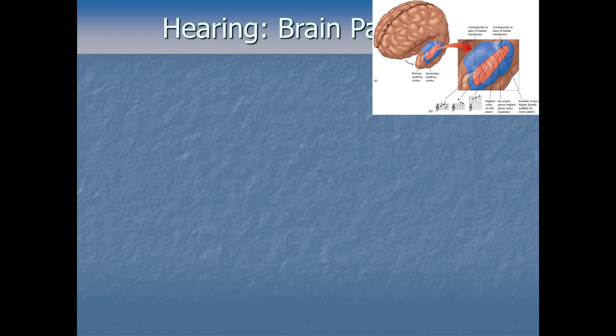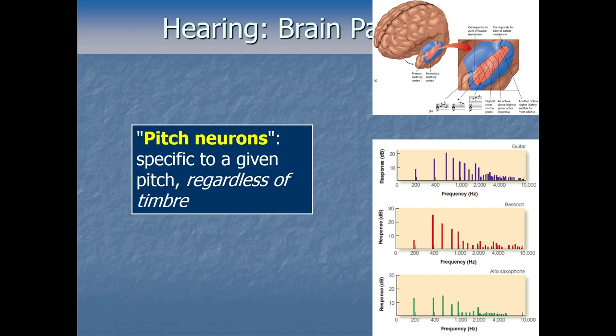And one of the most interesting types of neurons are actually called pitch neurons. Pitch neurons are individual neurons that fire only to a particular pitch, regardless of the timbre, regardless of which harmonics are present or absent or strong or weak, doesn't matter.